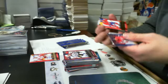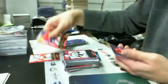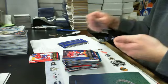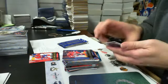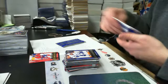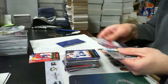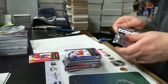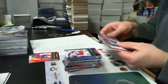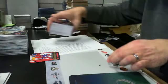Got another gold. It is 95 of 99, Michael Bournival for the Habs. So this is like the Series 2 pack. Series 1 was for the first product wave. And then now all the overtimes will be for the Series 2 ones, right? So Yakupov and all those guys were in Series 1. The McKinnon crop would be in this year, this crop, right? Okay, that's it. Not bad though. 2 golds, 1 auto.